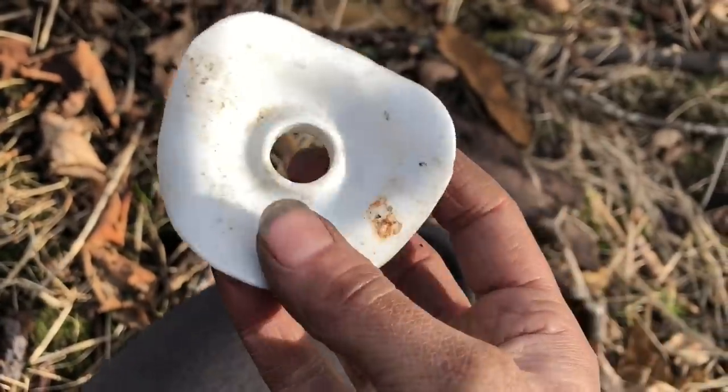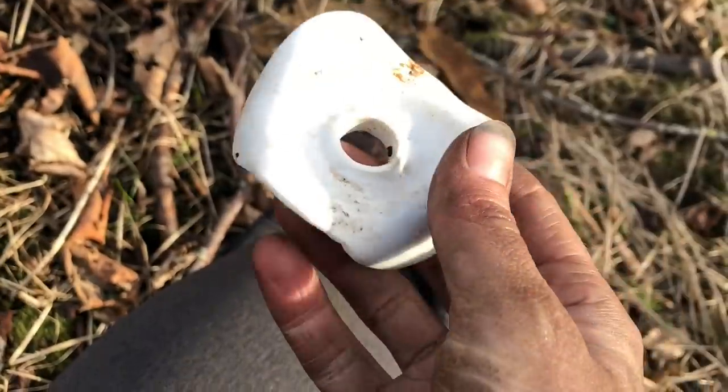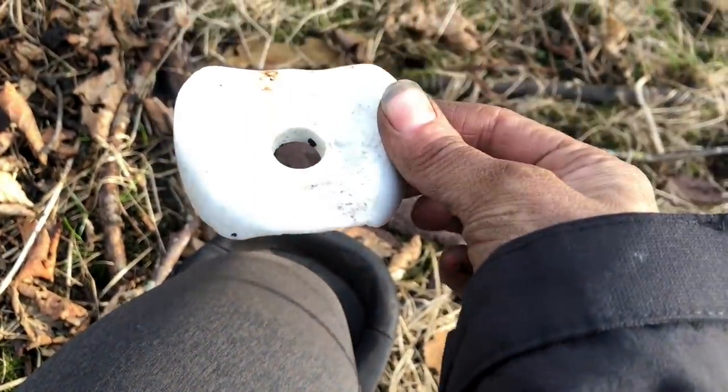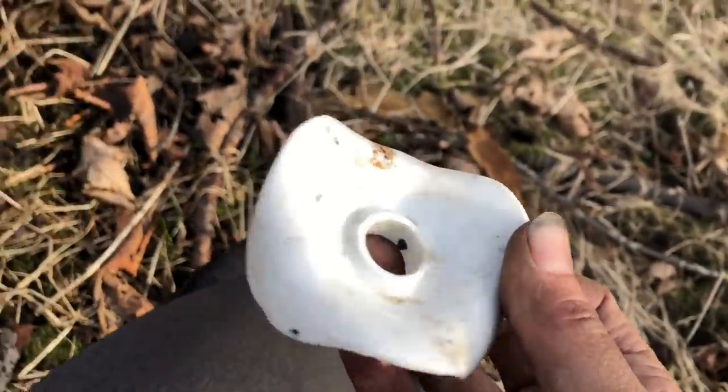Just doing some tip scratching in my lunch break just to stretch out. I found this. Not sure what it would have been. Maybe sat on top of a candlestick? I don't know, I'll take it back to Willie and see what he thinks.